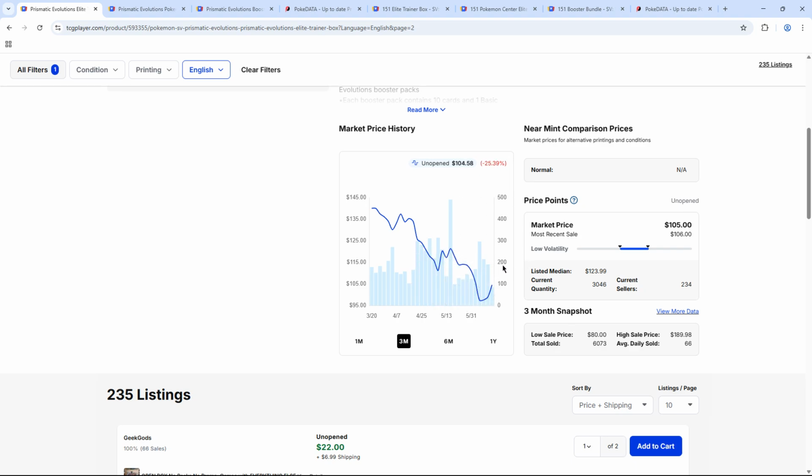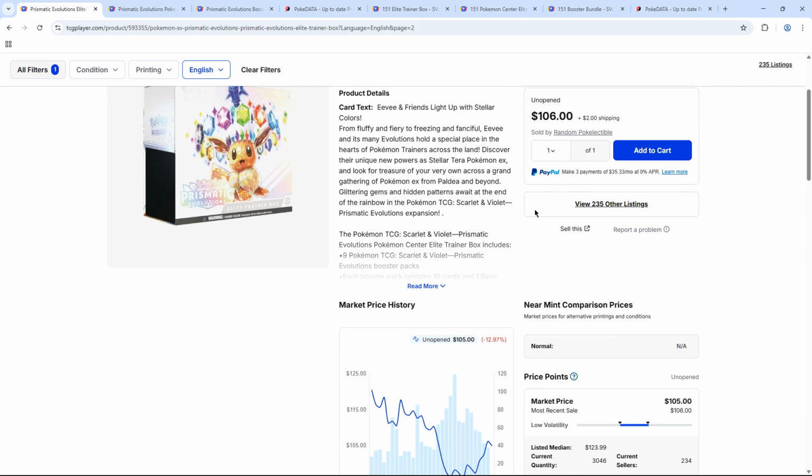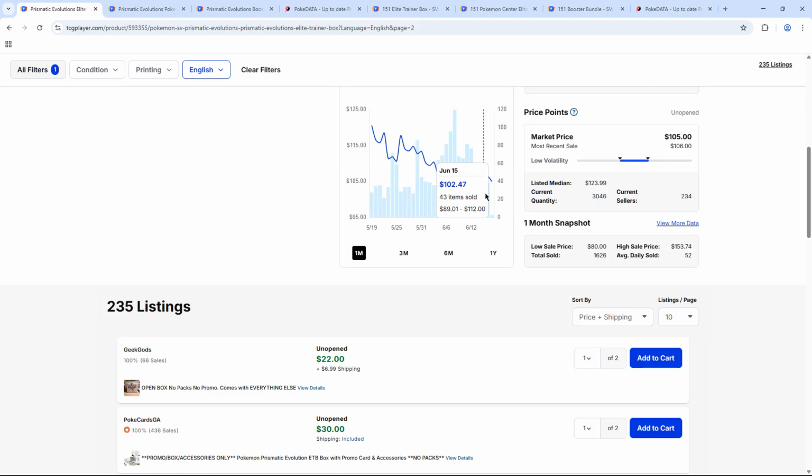Like if you look at this 3-month chart, right? This is from the restock. This is from the first restock we got, and this is from the Costco drop, right? And from this Costco drop, it's only taken about a week and a half, 2 weeks to start really going back up. It dropped from 110, like 110, 115 to $95, and right now lowest listed is at 108 in just a week and a half, 2 weeks.